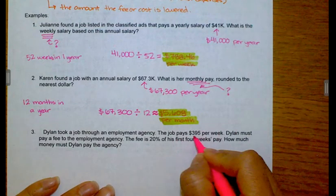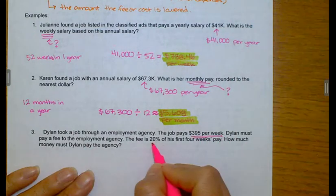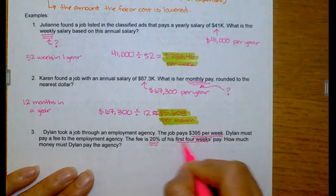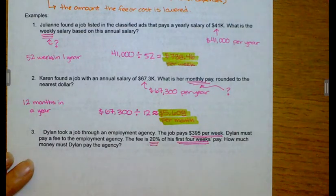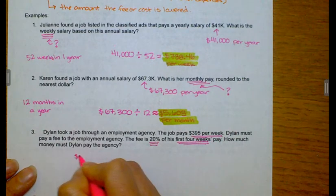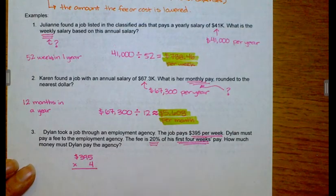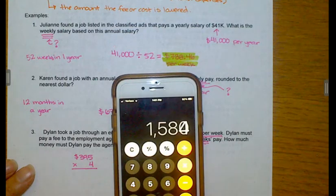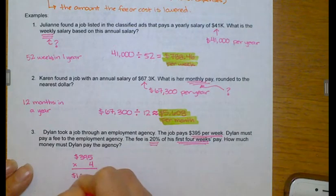So it's telling us that Dylan's job, he's making $395 per week. Okay, the employment agency is taking 20% fee out of his first 4 weeks. Okay, how much money is he going to pay them? Well, let's first find out how much is he making for those first 4 weeks. So he's making $395 per week. Let's multiply that by 4 and see what he's making over the first 4 weeks. So I'll go ahead and get my calculator out. He's making $1,580 over the first 4 weeks.